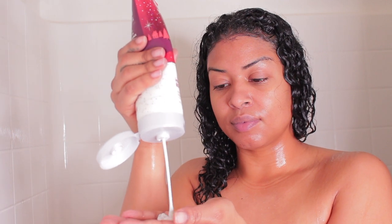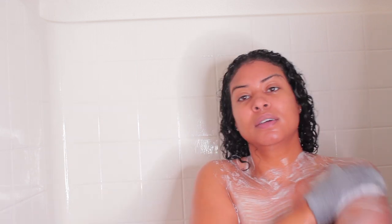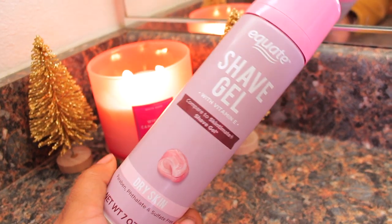I was having a hard time deciding between the Hello Beautiful and the Winter Candy Apple. Let me know down in the comment box below which one you guys like best. I went ahead and used the Winter Candy Apple just because I haven't used it and I just wanted to try it out. And I think I'm going to follow up with a fragrance that's similar to this after I get out of the shower, but I love it. It's so good. It smells amazing. Let me know if you guys like the moisturizing body washes or the gels better.